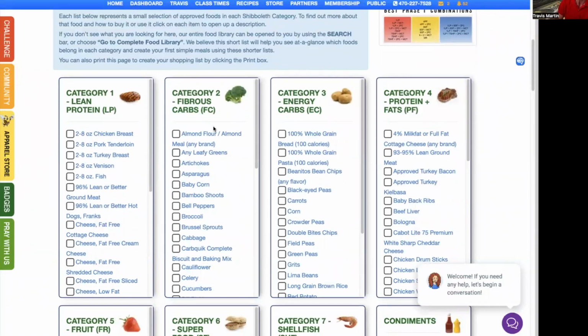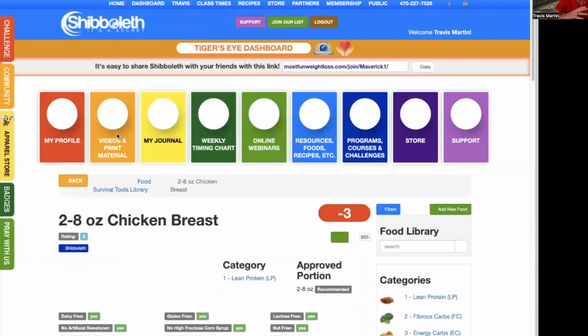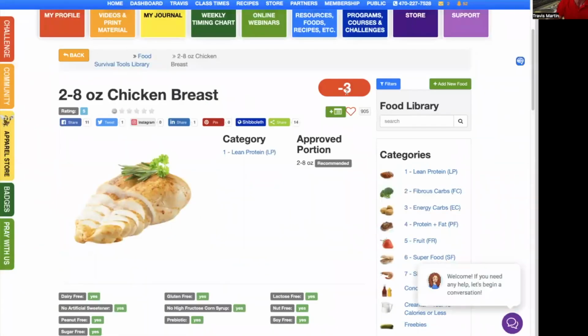And what you do, you're setting yourself up for success. You go to say, oh, I like chicken breast. It carries you over to the big library. It tells you a chicken breast is a -3 on the weight loss meter. That offers the best weight loss there is. The more negative the number, the better. And then I heart this. See, I just heart it. I make that a favorite of mine.